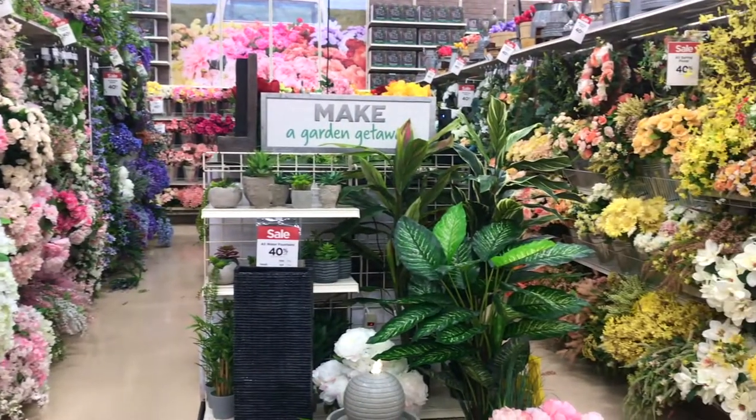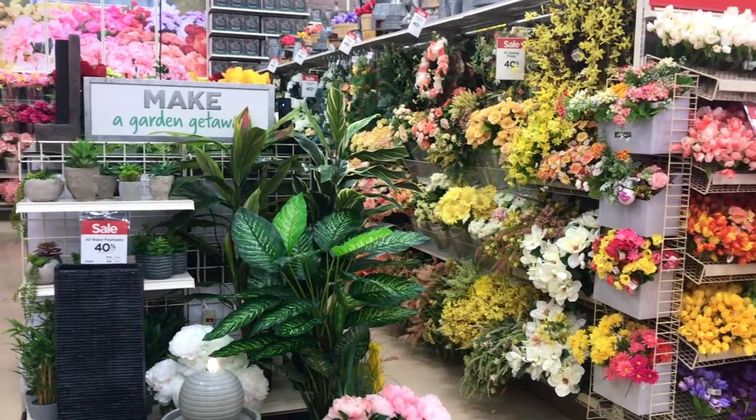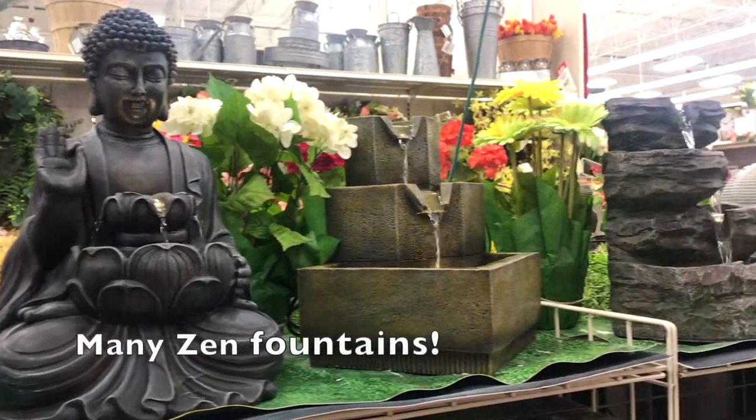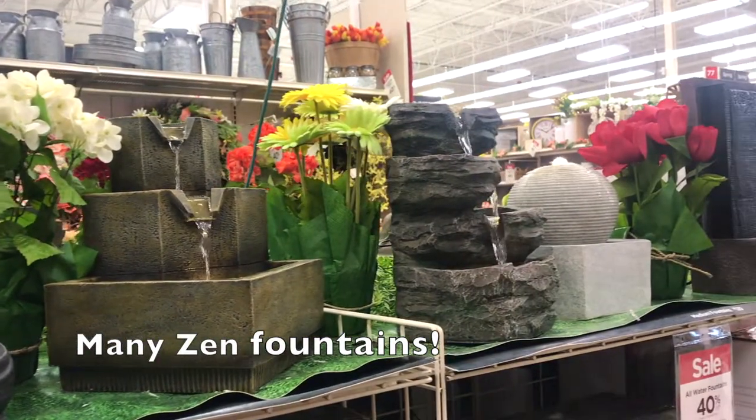They always have such a large variety and selection of beautiful flowers in every color possible. And also this year they added a lot of cool Zen fountains in different sizes and colors.